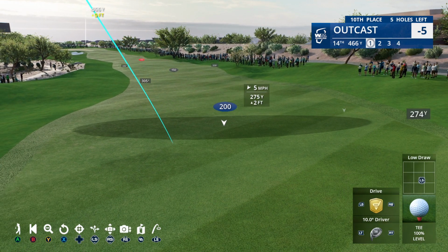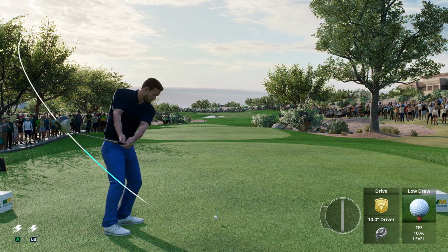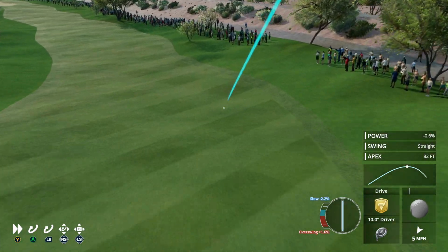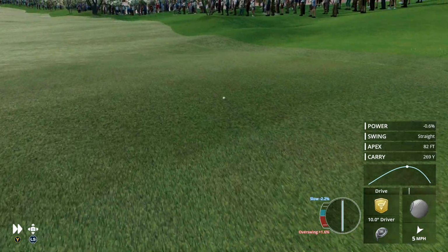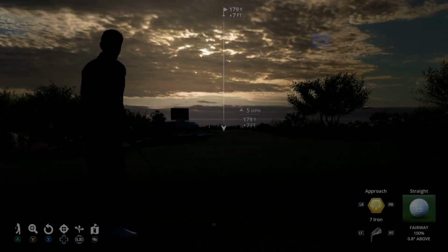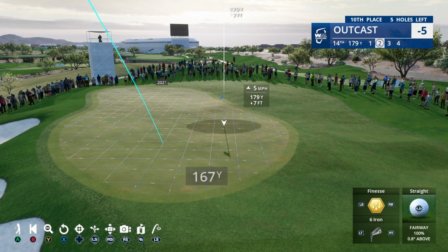Well, let's do a bit of a low draw. Boy, the rhythm is definitely there today. Another wonderful tee shot. Yeah, even that rolled out to 302. I was expecting that to actually be short. In the heart of the fairway, 180 yards in.